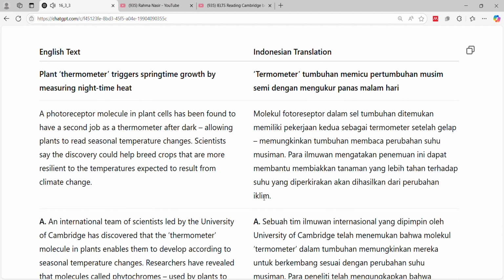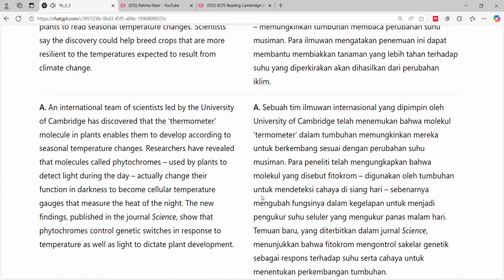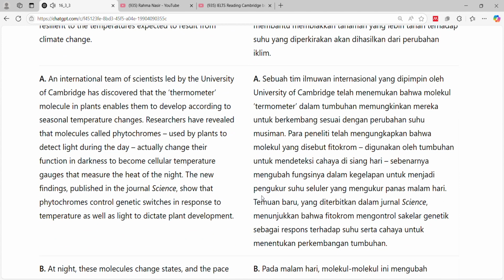Plant thermometer triggers springtime growth by measuring nighttime heat. A photoreceptor molecule in plant cells has been found to have a second job as a thermometer after dark, allowing plants to read seasonal temperature changes. Scientists say the discovery could help breed crops that are more resilient to the temperatures expected to result from climate change. An international team of scientists, led by the University of Cambridge, has discovered that the thermometer molecule in plants enables them to develop according to seasonal temperature changes.